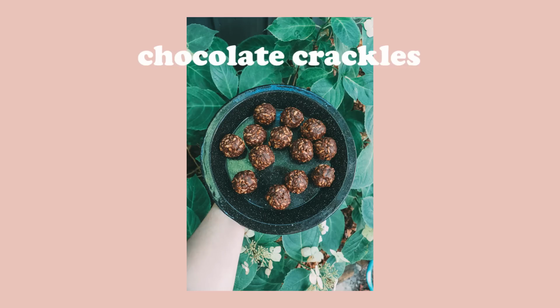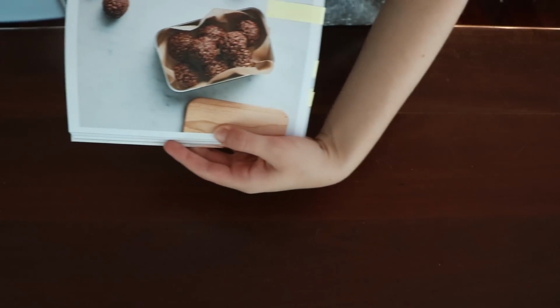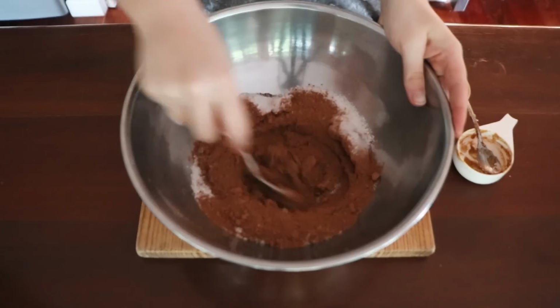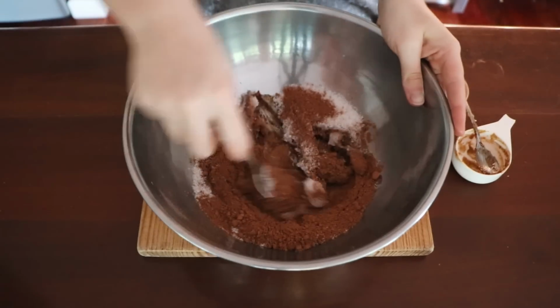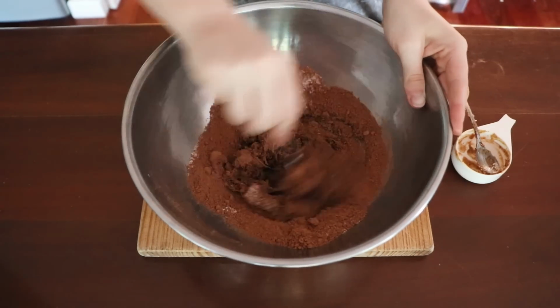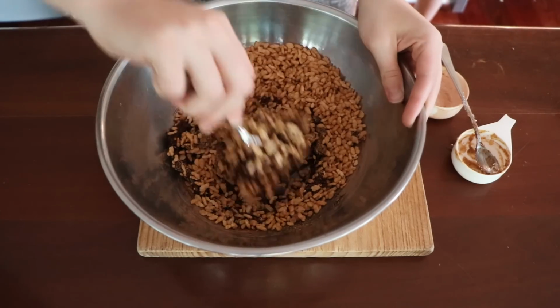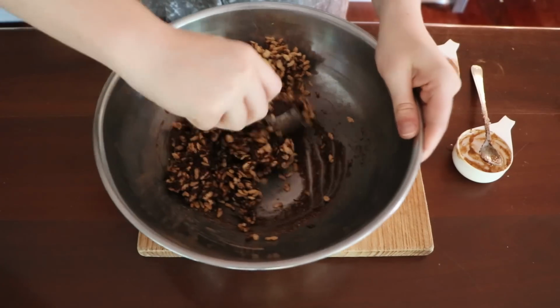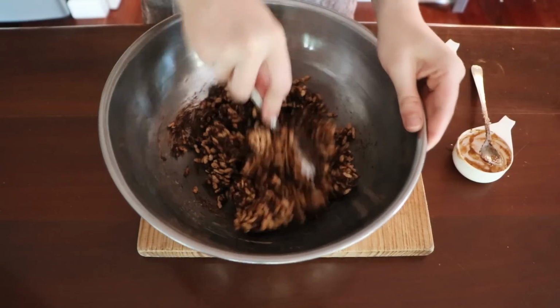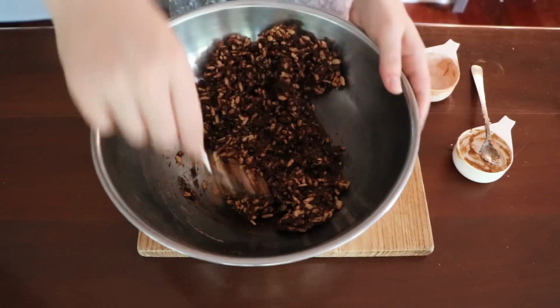These are chocolate crackle balls, and I have a chocolate crackle recipe in the cookbook, which had me reminded of, this reminded me of that, or that reminded me of this, and this was a really easy recipe. No dipping in chocolate. Presentation was exactly like the book, which is always fab.